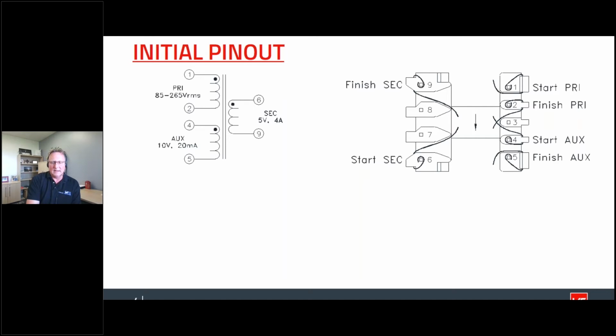So before we go into that, let's take a closer look at some of the key features of this bobbin and the results of that initial pinout. Look at these routing knobs up here on the corner pin. Notice how the wire is routed from this terminal away from the coil, out and down around the knob, and then deep into a slot before entering the coil. The same thing happens on the secondary side.